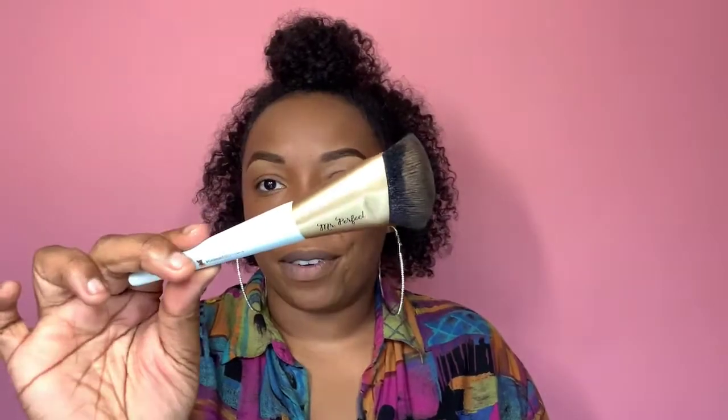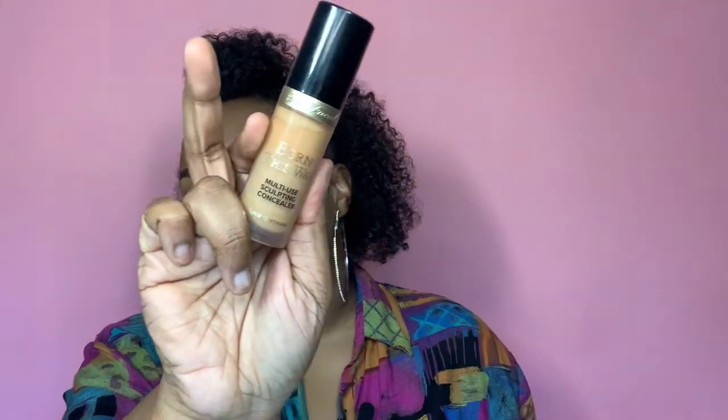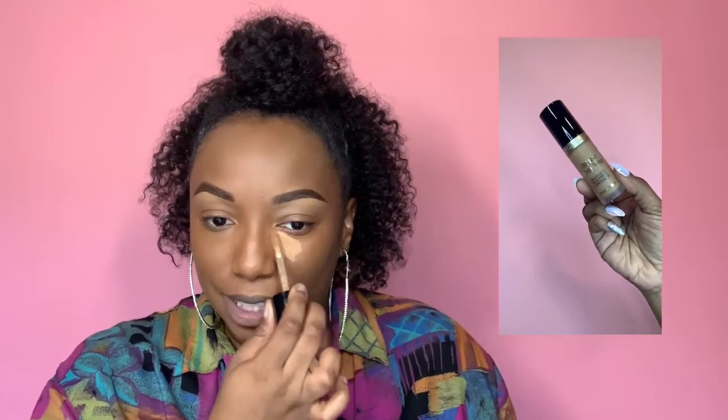Okay, foundation is applied. I did use their Mr. Perfect foundation brush. I tend to not like foundation brushes that are so stiff, but this one is, I just love it. That brush is very, very nice. Now we're gonna move on to their multi-use sculpting concealer. I know you guys know her. I'm using the shade Butterscotch.